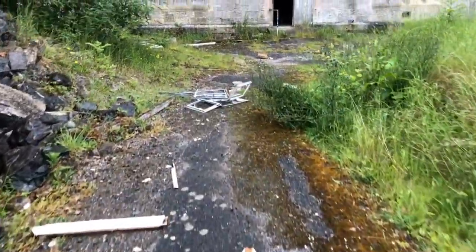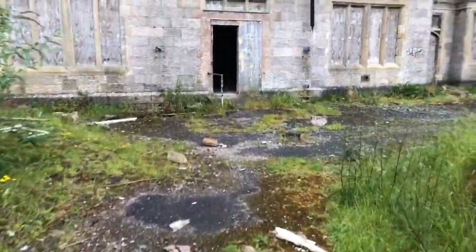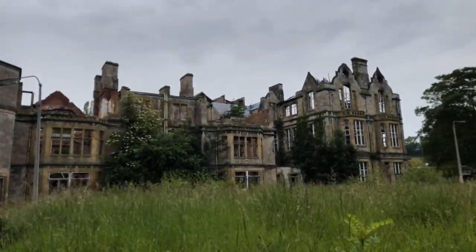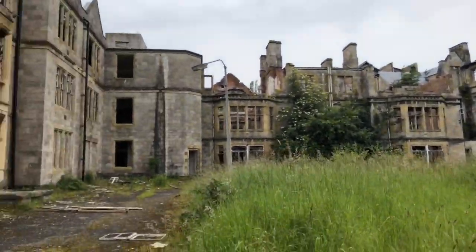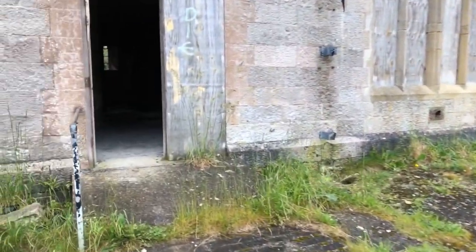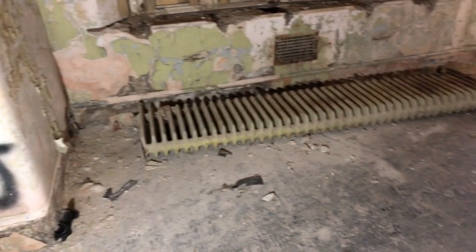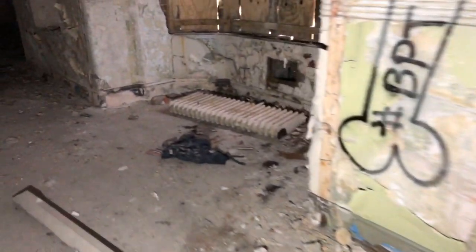So I'm just approaching the other side of the building where I wanted to get to. And as we look back on the bit I've just come out of, you can see the fire damage it caused. Sadly, there's not much left of the roof. Okay, so this hopefully should take me to where I want to go. Just noticed a massive radiator laying down on the floor there. Huge cast iron radiator they would have had. Look, there's loads. They've all just been laid down on the floor.